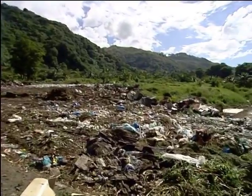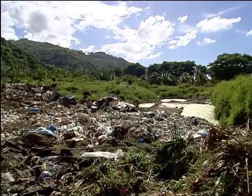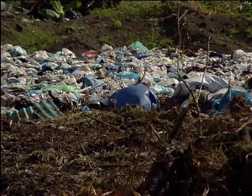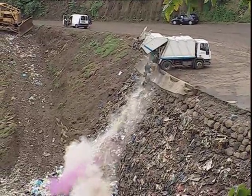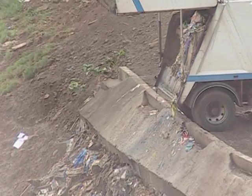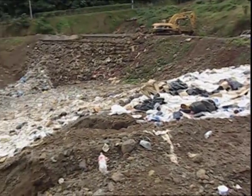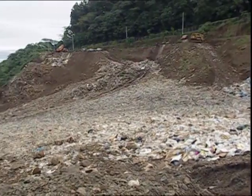Plastic is made from oil, a non-renewable resource. 5% of all oil extracted from our Earth is used to make plastic. Yet we hardly recycle it. Old plastic is more often found lying around in our environment or disposed of in landfill.